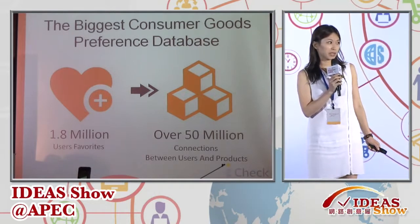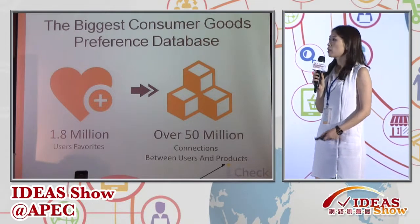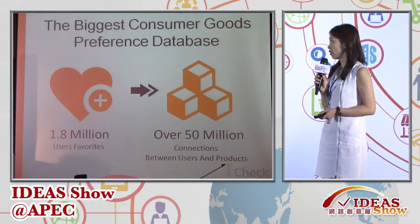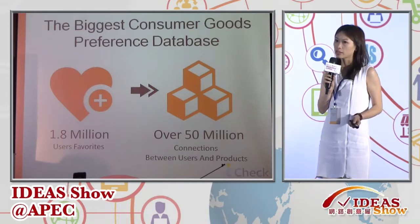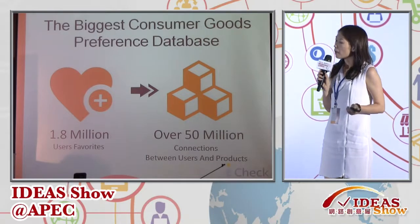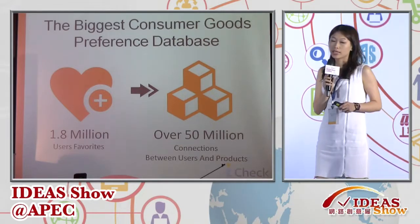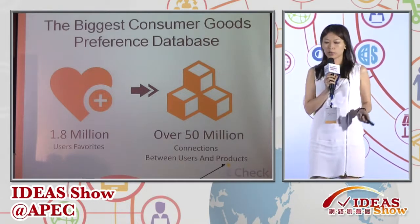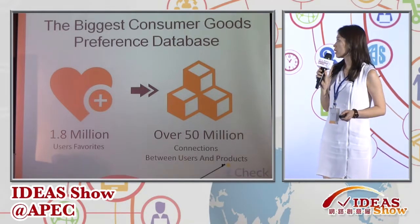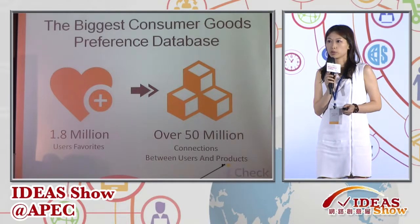You may know a famous case. 10 years ago, a Walmart store found that placing baby diapers near beer can increase turnover. iCheck can provide this kind of product connection insight to our business partners. Because of our favorite function, we have collected 1.8 million users' favorites and over 15 million connections between users and the products. We are the biggest database of users' preferences.